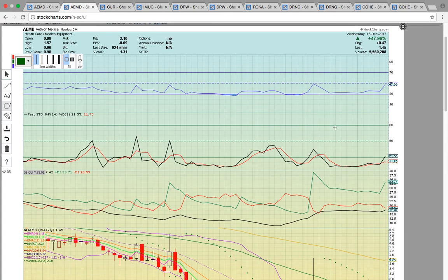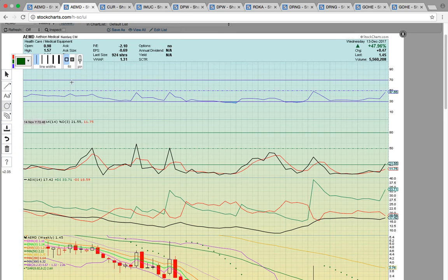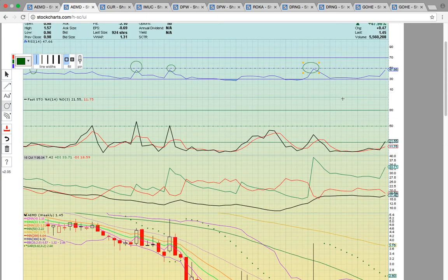Take a look at the AEMD weekly chart. You can see here it's heating up. Notice how our RSI has not been above 50 for a very long time. It almost got above that level back in September, and now it's at 47.66. If it can get above 50, the chart could really heat up.